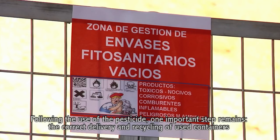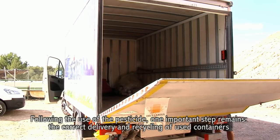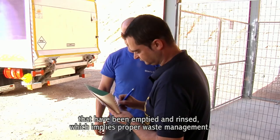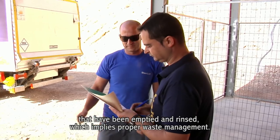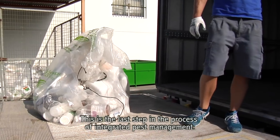Following the use of the pesticide, one important step remains: the correct delivery and recycling of used containers that have been emptied and rinsed, which implies proper waste management. This is the last step in the process of integrated pest management.